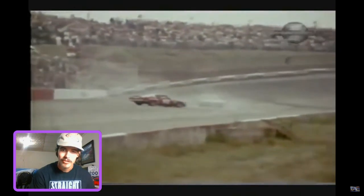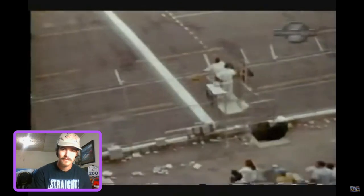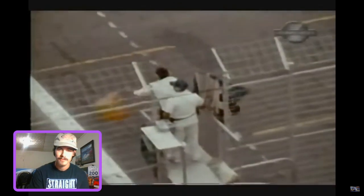Here goes another one. Oh, that's Earl Brooks. Whoa. I was going to say, if there were more cars up the track, that would have been a bad situation. He cut down on the grass and came out of the back chute to finish the spin. After a couple of narrow misses, Earl whipped the car around and back into the race.